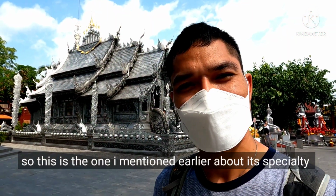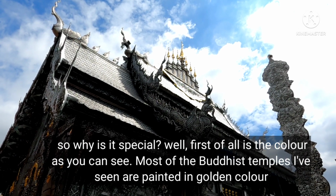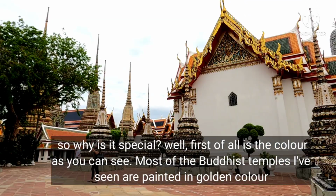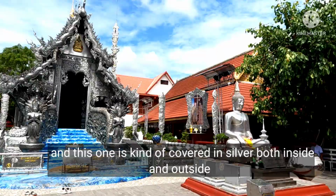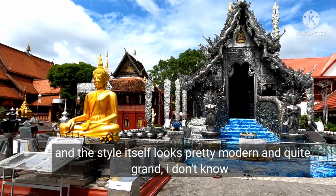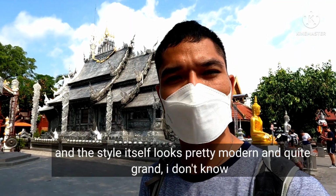Temple, the one that I told you about, the special one. Well, why is it so special? Well, first of all, it's the color. As you can see, most of the Buddhist temples that I've seen are painted in golden color, and this one is kind of covered in silver, both inside and outside. And the style itself looks pretty modern and quite grand, I don't know.